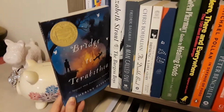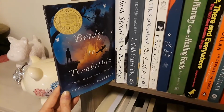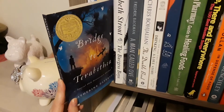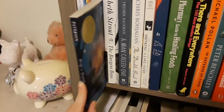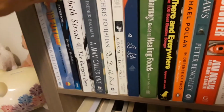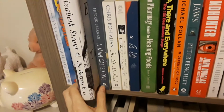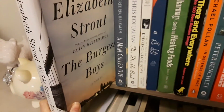Bridge to Terabithia. I just bought this recently, by Katherine Paterson, not sure. But this is kind of a classic children's book, and I've heard it's good and sad, and I want to read it.